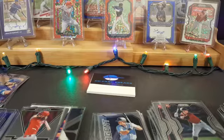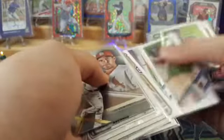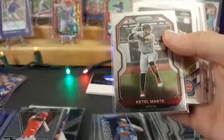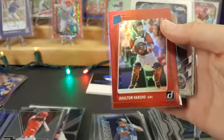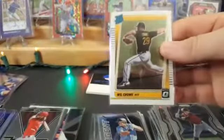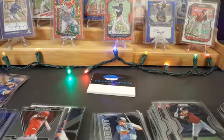All right, Daniel. 1, 2, 3, 4, 5, 6. Jim Thome, T-minus 3, 2, 1. 7, 8, 9, 10, 11, 12, 13. Ketel Marte from Prizm. 14, 15, 16, 17. Red foil Dalton Varsho, rated rookie from Donruss. And the last one, Will Crowe, rated rookie from this year's Optic. I'll add all of those to your piles.